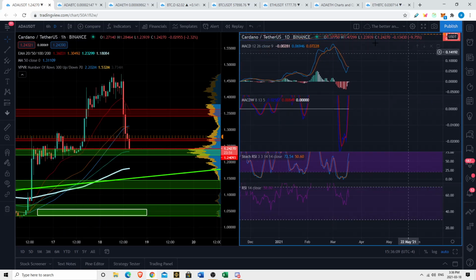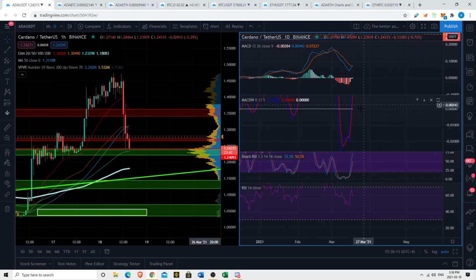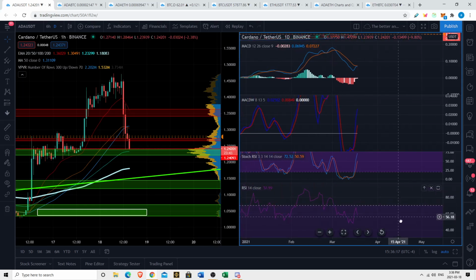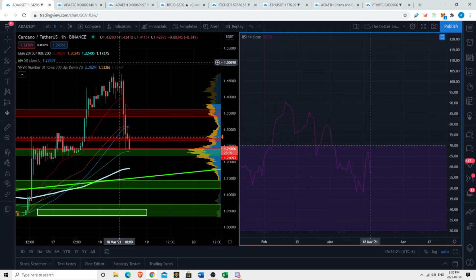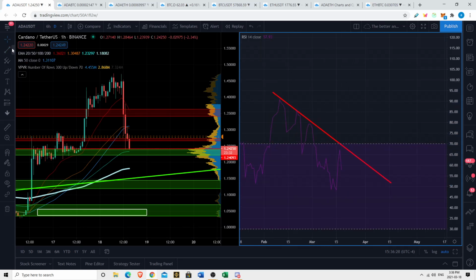What are we looking like with Cardano? Well, it seems like we're trying to have a bullish crossover on the daily MACD, although we're not getting it quite just yet. But we're starting to see some strength. Are we getting bullish divergence? Maybe not quite yet. I want to see if we're getting that bullish divergence here in the RSI on the daily. If we do, that is a very, very good sign.